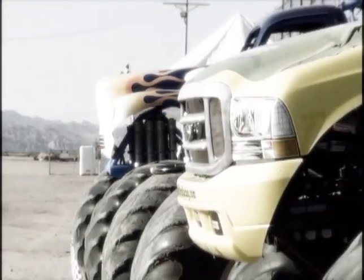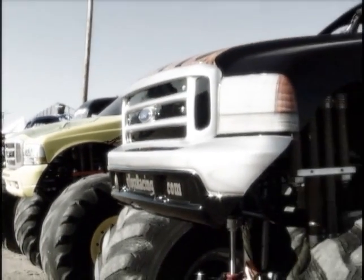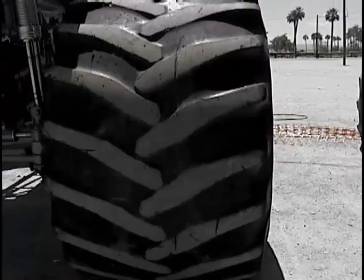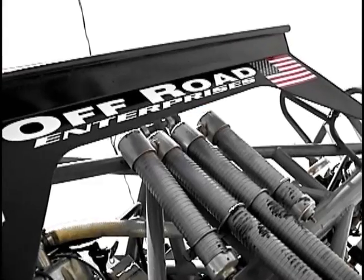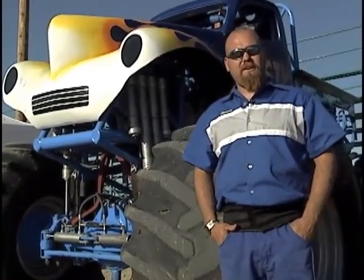Now to the casual observer, these trucks may seem very similar, but under the hood, each one is a unique creation. What's unique about my truck, it's a 40s Willys pickup truck. There's not too many of them out there. It's different. It's not like a regular Chevy body. I like old school stuff. It looks good. It fits me, you know.